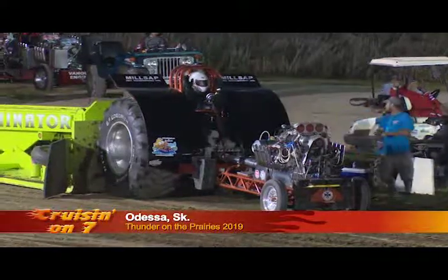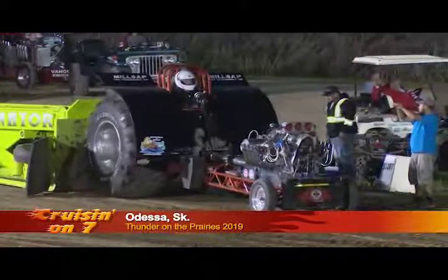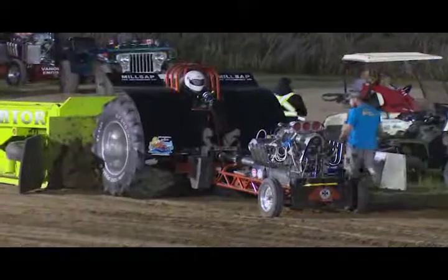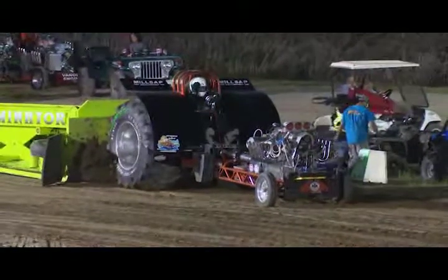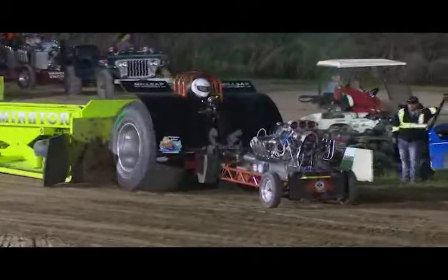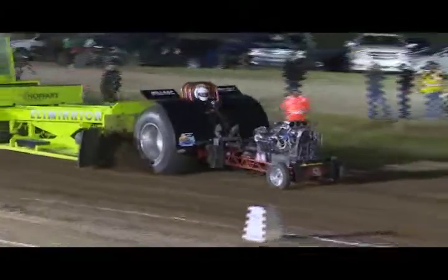What's it kind of like when you're sitting in the tractor there and you're doing a heavy pull like that? What's it like for the driver? It's quite the experience. You don't even think of anything else in the world going on. As soon as you hit the throttle, it's noise and excitement, and you just stare down at the end of the track and hope you'll make it all the way.